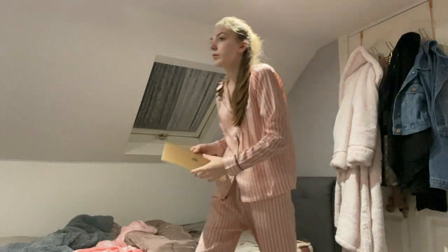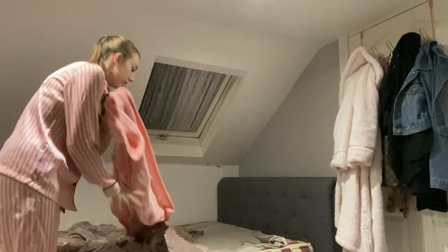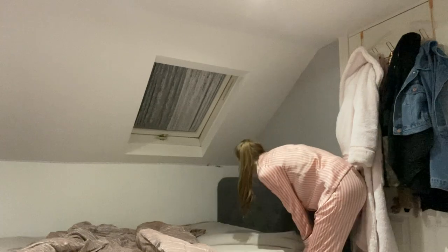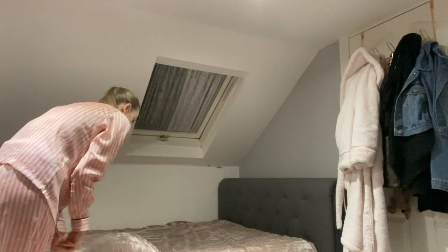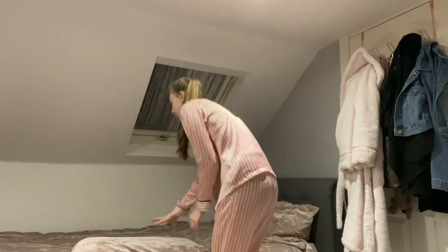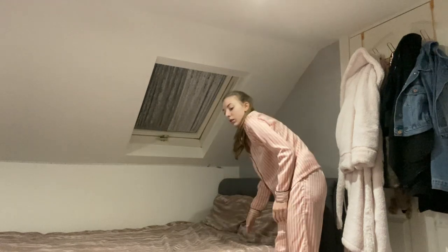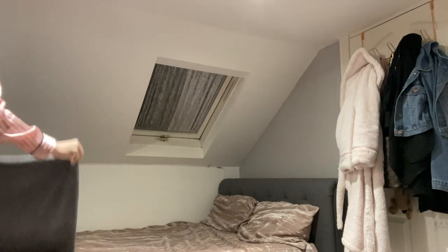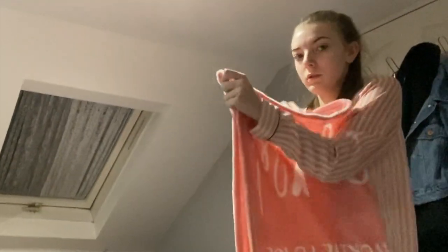Once I finally decided to get up, I made my bed and made everything neat and tidy for the day. And here's me dropping my blanket.